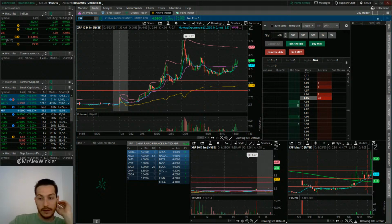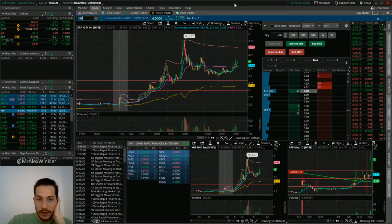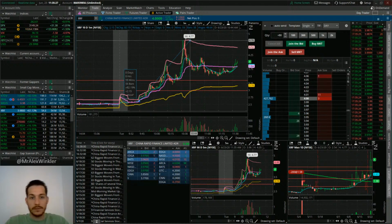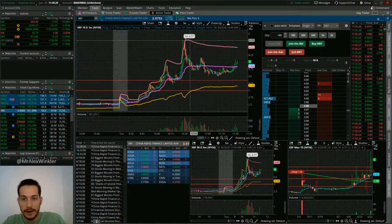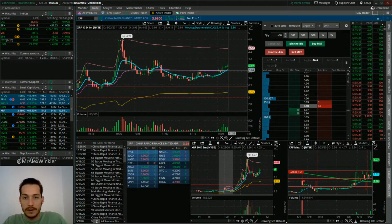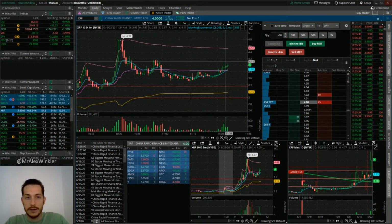XRF is actually having some decent volume again. This one could be quite nice. I'm not gonna lie, I kind of like what I'm seeing here. 82% move, and now it's breaking this VWAP zone. I'm gonna put a little alert here, see if we break higher on XRF.